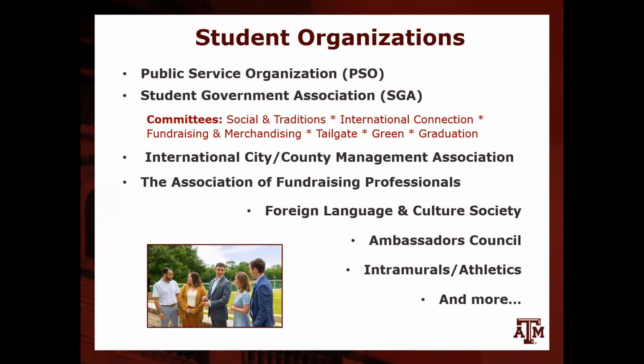There's an international connection to help our international students connect within the community. Fundraising and merchandising, selling Bush School merchandise. We have a green committee, a graduation committee. We also have a chapter of the International City and County Management Association, or ICMA. So a great way, if you're interested in local government down the road and want to work in that area, you can get involved with that.